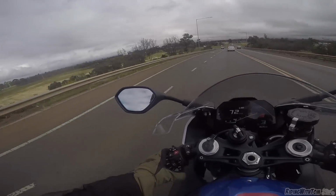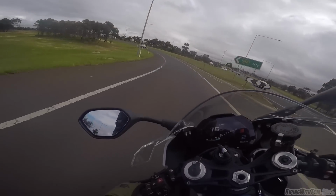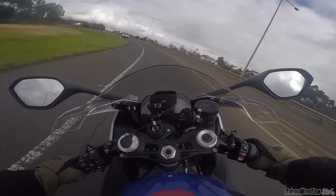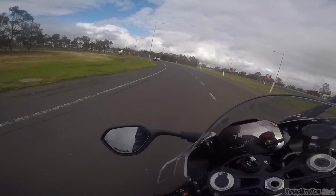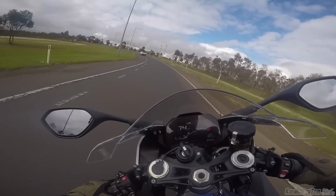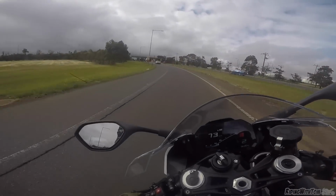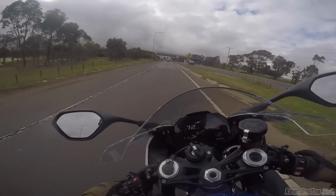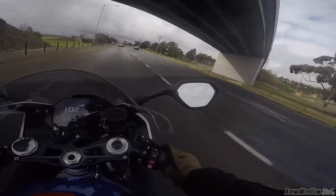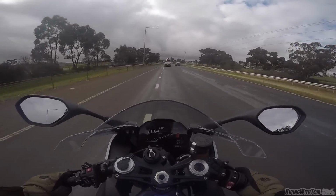Real world performance: merging onto the freeway, a time where having some power is actually good. Probably don't need this much power of a new BMW. That's how quickly I can get up to 110. Coming on the freeway, doing 70 k's an hour, I reckon it'll take me 0.1 of a second. Unnecessary, having 200 horsepower, but hey, it does it well.